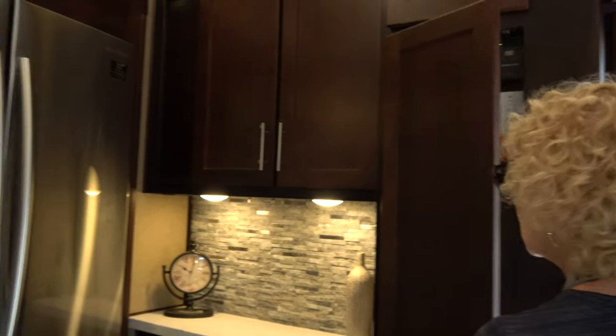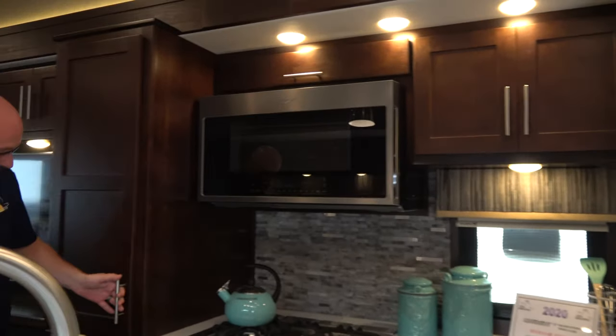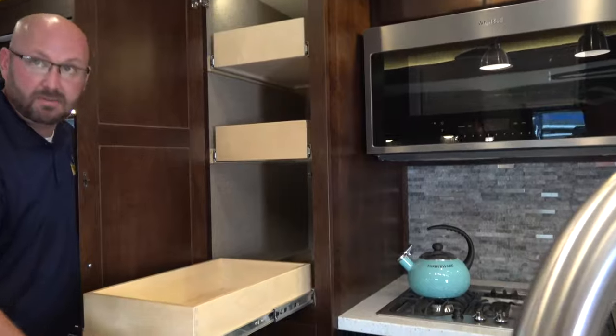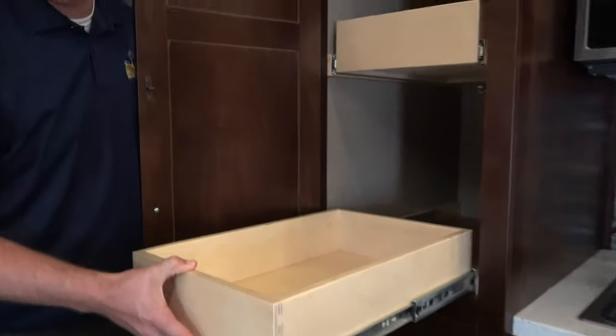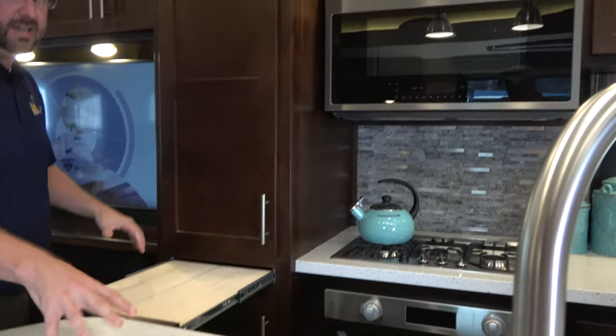Control center, breaker panels, slide controls, residential fridge, as you can see. One of the neat things in this unit, we do a pull-out pantry. Dovetail joint drawer boxes everywhere on our cabinetry, so it's all real wood, nice and durable. And then soft close here. We have a little pull-out cutting board here, so that's an extra nice work surface.